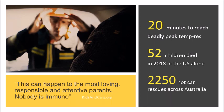So in Australia, Sarah already covered quite a bit of statistics, so I'll just point out that in Australia, we have 2,250 rescues. That's a statistic that we have. I don't think there's a statistic like that in America. And considering we have one or two deaths in Australia, we see so many rescue attempts. So these are near misses. I dare say that this number would be 100 times bigger in the States. So these things happen. Unfortunately, when they do, people do not talk about it. Next slide.